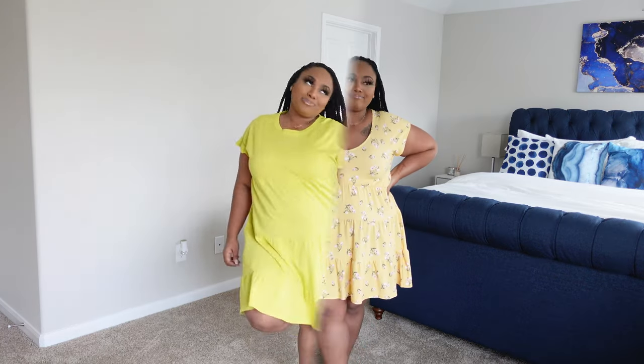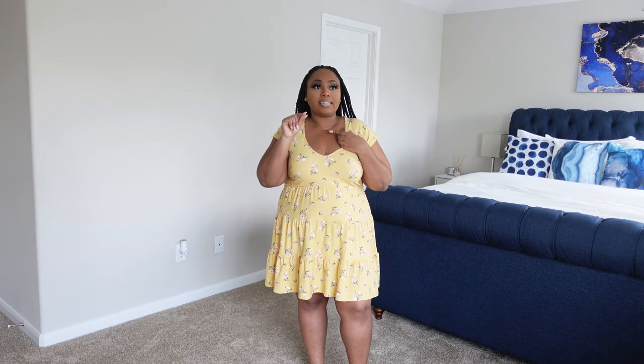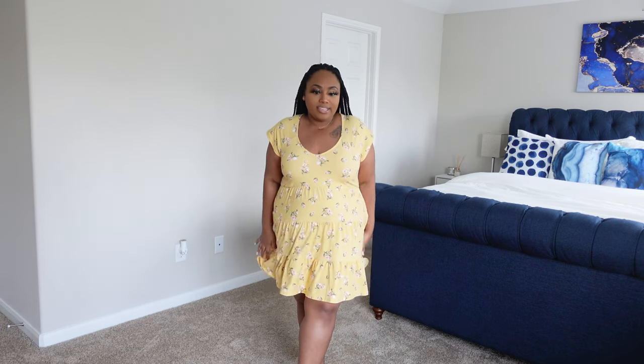So cute. Very flirty, very cute, I love it. I love this dress. I think it's adorable. Oh, I think this is just so freaking adorable. This was from No Boundaries. And you know, No Boundaries in Walmart is like a junior plus size. So this dress actually is an extra large, and their extra larges are size 15 to 17. So this is that.